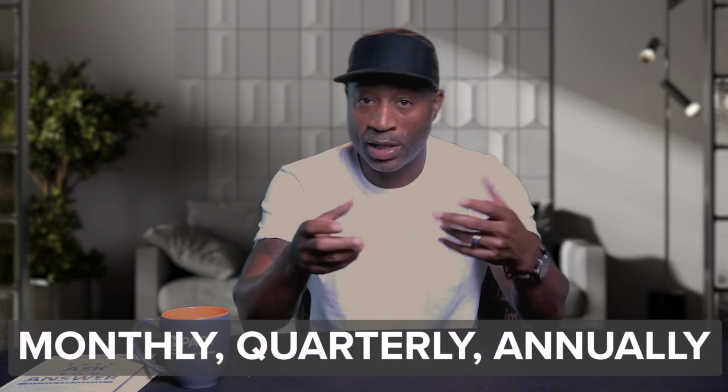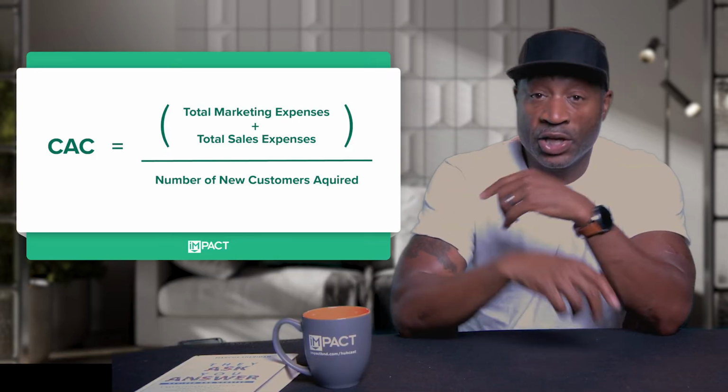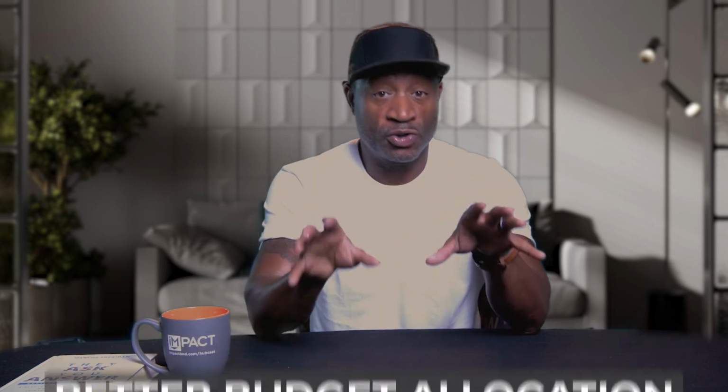It's important to determine a time frame in which you're gonna evaluate this cost. That could be monthly, quarterly, annually, whatever you choose. That's going to be vital in narrowing down the scope of your data. Once you work out this equation, you'll get a number that'll help you make informed decisions with predictable results. You'll be able to directly account for new sales, and you'll be able to better allocate budgets for future campaigns.